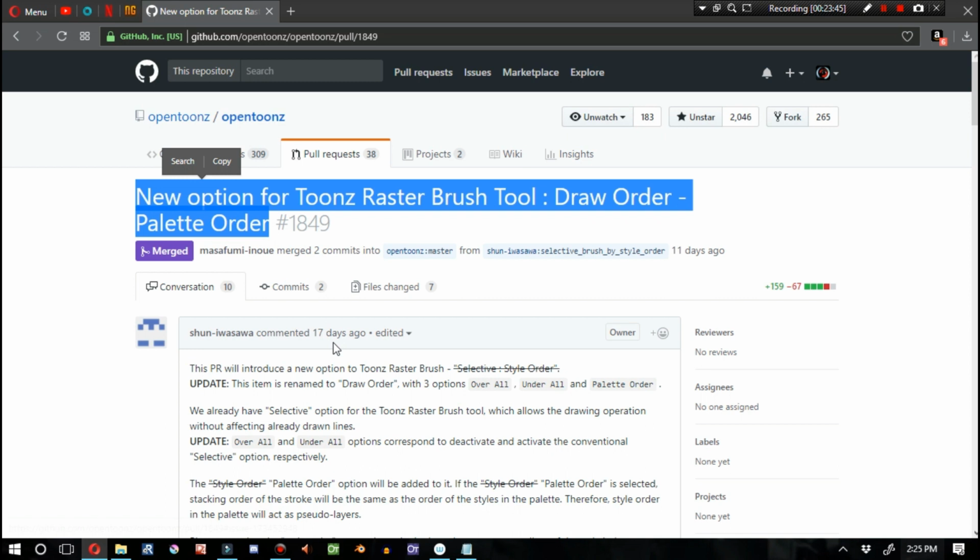For the next story, it's titled, New Option for TOONZ Raster Brush Tool: Draw Order Pallet Order. This is really cool because if you use Adobe Flash or Adobe Animate, what it's called now, you're able to select whether or not you want to be drawing in front of strokes or drawing on top of other strokes and such like that. Now, of course, this isn't dealing with any type of vector artwork or anything. This is just specifically the TOONZ raster brush.